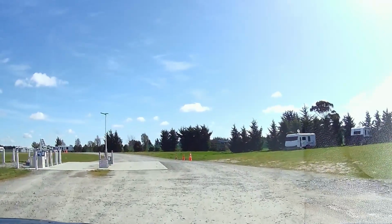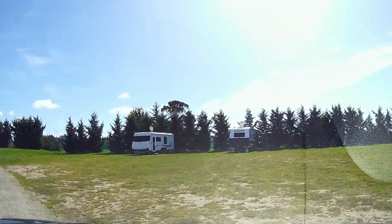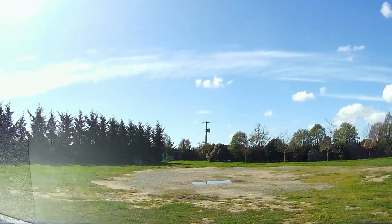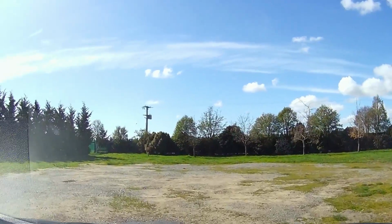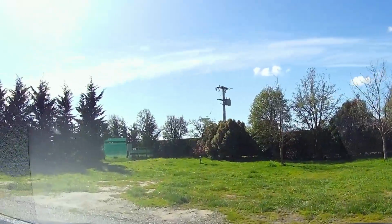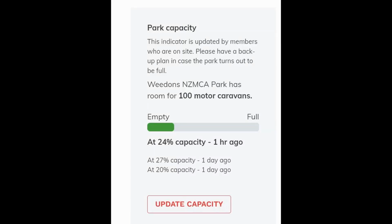I'd never stayed at a New Zealand Motor Caravan Association park before, so I contacted the custodian a week before my stay to ask if I could book a space, but she said the park was only 10% full and I can just show up and sign the book and pay at the time. Apparently the New Zealand Motor Caravan Association parks operate on a first come first serve basis rather than having a booking system, so people just log in on the website and check the Weedons page to see how full the park is. So if you're like me and you've never stayed at one before, that's how it works.